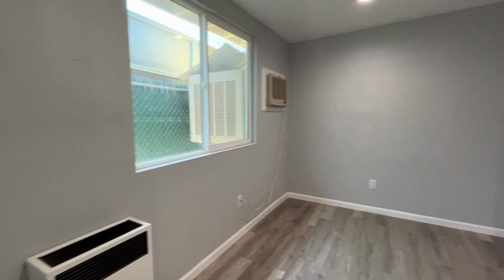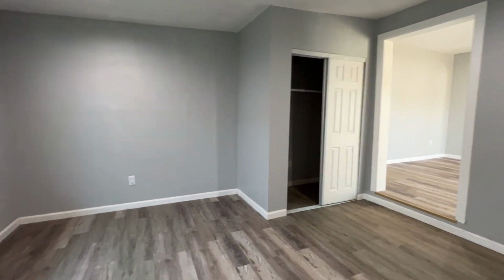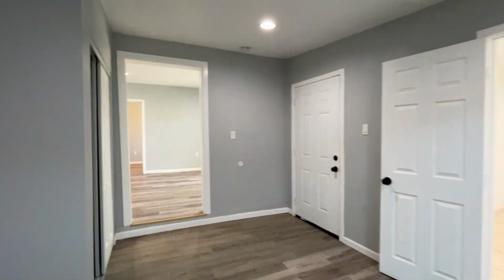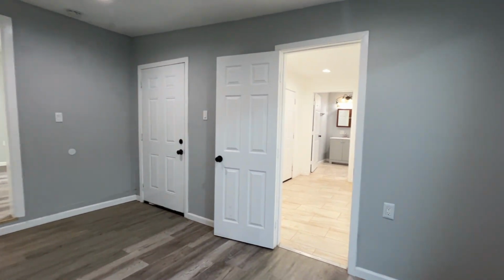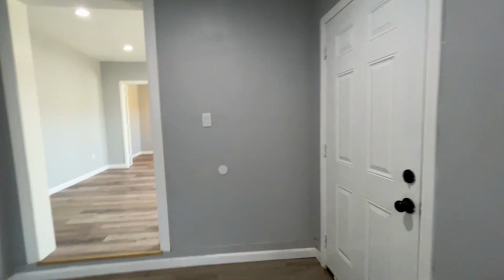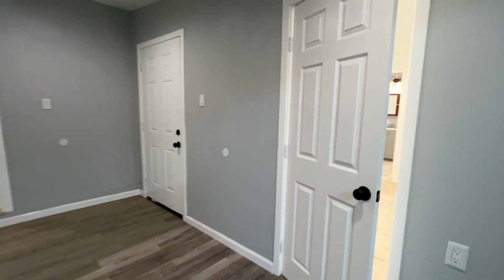into, this could be a bedroom, as it does have that closet there. And then you do have your wall unit. And then exterior access as well through that far door. And then this door you can close off from the kitchen if you wanted to do that.